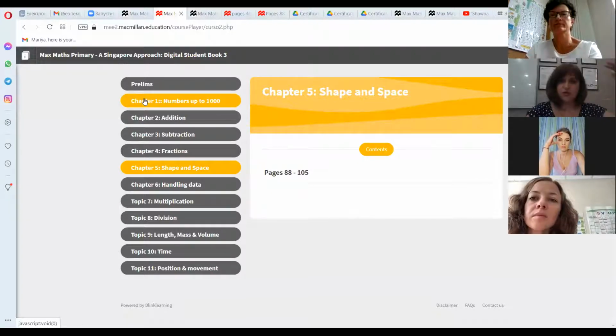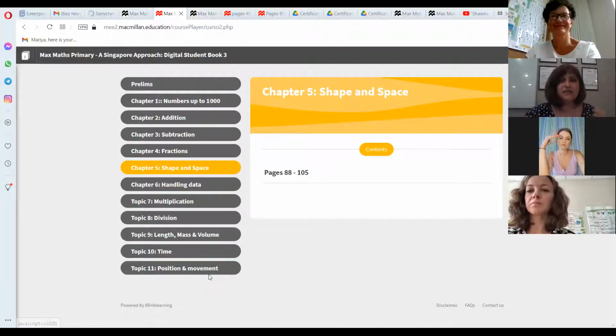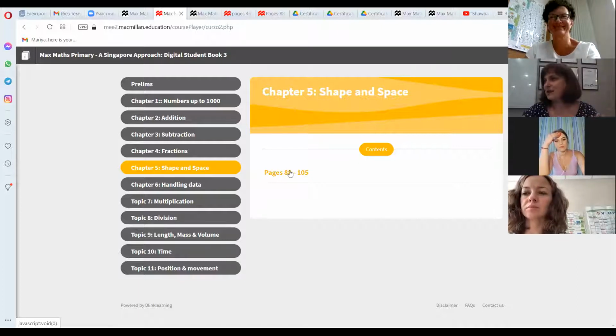Chapters, and if you opt for it, you deal with different line graphs, bar charts, pie charts. And the kids are very good at it, although it is a kind of IELTS question. Multiplication, division, length, mass, volume, time, which is not in our curricular thing, and position and movement as well. My suggestion is to look at shape and space today, because it is something that I really prepared, if you don't mind. We don't. Is it fine?